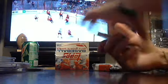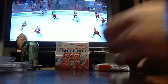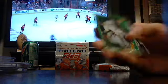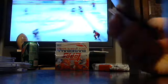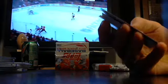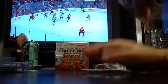Got a Jhonny Gomez, 2013. Marlon Byrd, Carlos Martinez, Cardinals. Got an Anthony Rendon for the Nats. Mike Schmidt, the Phillies. Got an Evan Longoria for the Rays. Andrew Otto.